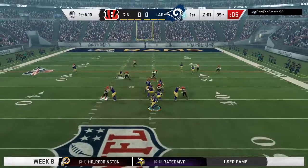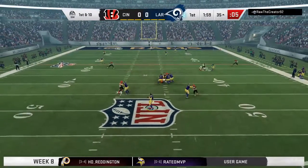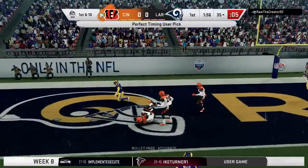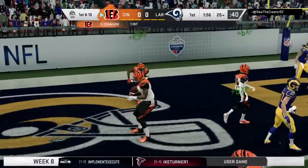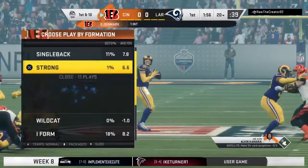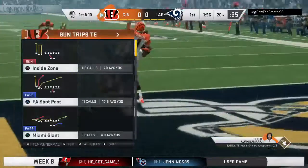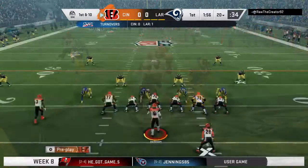Ready? Jones from the gun, he'll throw. He'll take a shot for the end zone. And this is going to be intercepted. Good positioning, and it's picked off. The rookie picked off the rookie. And guess what? They're pretty familiar with each other.